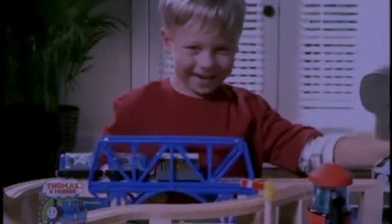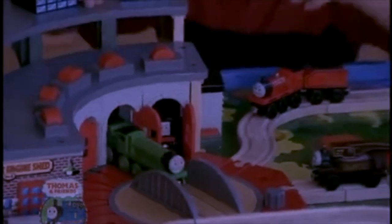Now don't get me wrong, I still have a soft spot for the post-2002 designs. They are very nostalgic. But after being exposed to earlier and better eras of a toy line, favorites change. Speaking of favorites, Henry's my second favorite character behind James. Wow, how original! Let's combine the two.